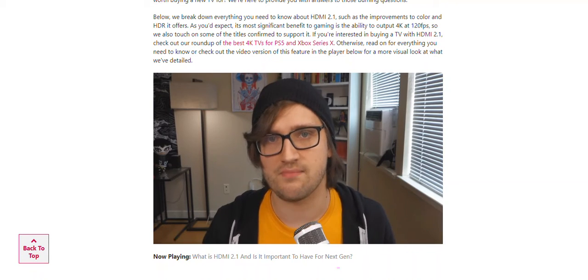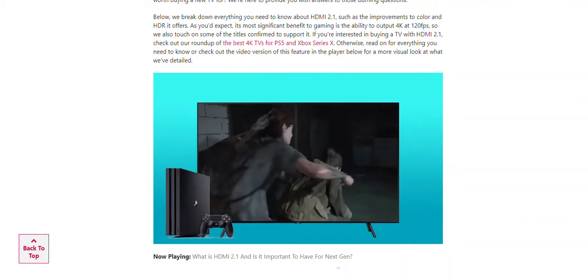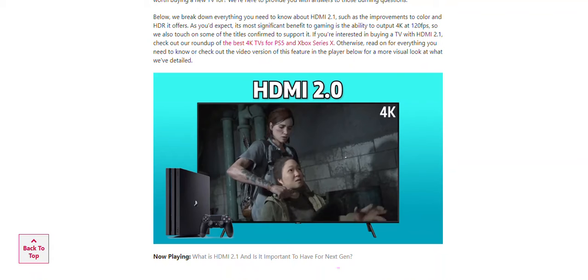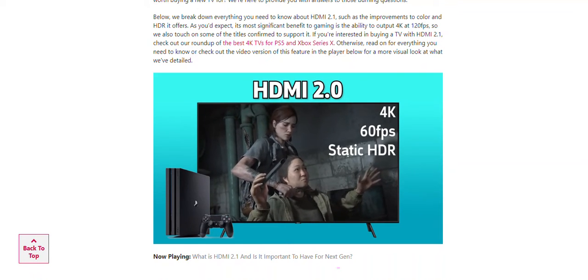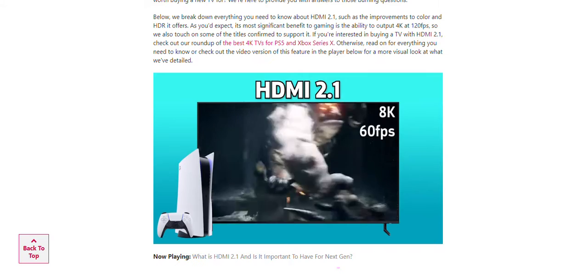Bandwidth determines the max amount of data the signal on the cable can send. The higher the resolution and the frame rate, the more data is needed. If you're playing a PS4 Pro or Xbox One X in 4K, you've been using a 2.0 cable, which can support up to 4K resolution at 60 frames a second with static HDR. HDMI 2.1 is capable of 4K at 120 FPS or 8K at 60 FPS.